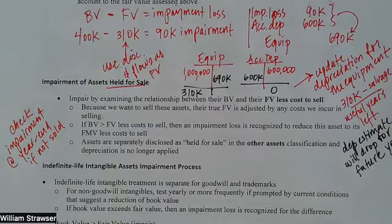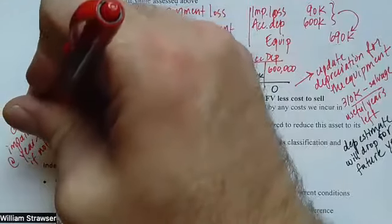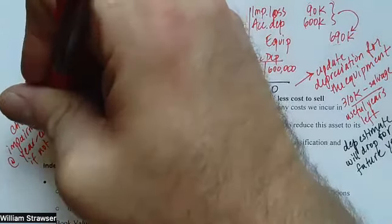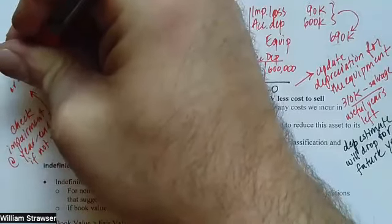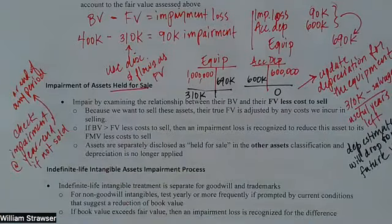There is no change in circumstances that has to occur, unlike when we're still using it, what we talked about prior for definite life and indefinite life intangibles and PP&E. If something's being held for sale, you need to check it for impairment at year end or at the end of any period. So that could be a quarter. If you're working for a publicly traded company that's doing quarterly reports, they have to do it anytime they have something held for sale in their reporting financial statements. They need to check for impairment at that date, not just year end.